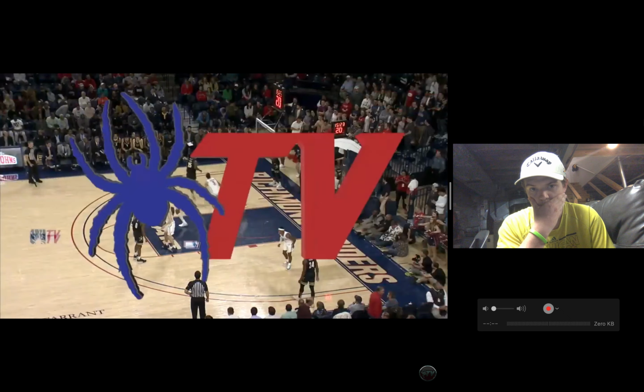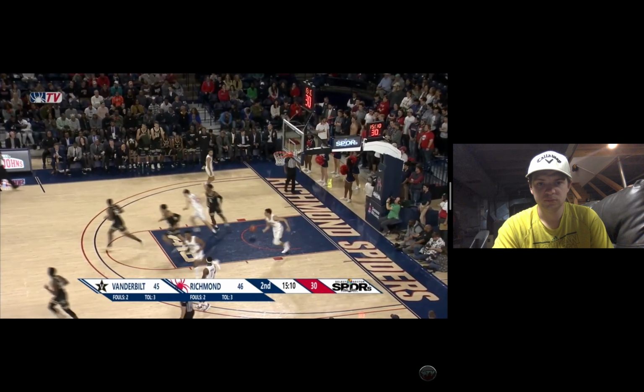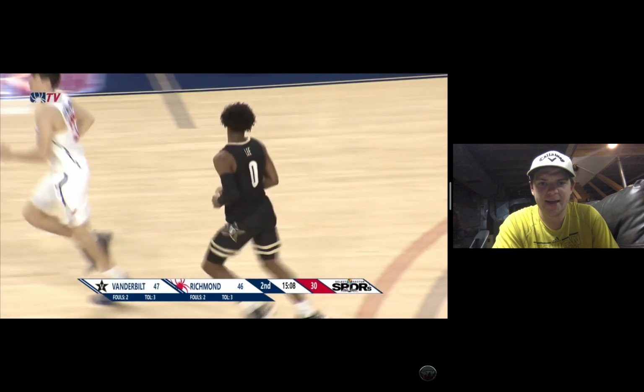Pin down again, and Nesmith's going to drive. Right there, pretty decent kick out. So the guy who just made that shot was Saban Lee. Saban Lee's actually 92nd, I believe, in my big board. And Nesmith and Lee are the only two top 100 guys.